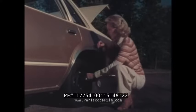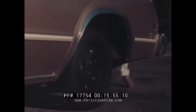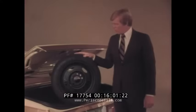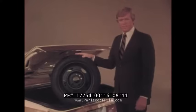The compact spare is easier to handle, easier to install. And when properly inflated to 60 pounds per square inch, it's designed to give you up to 3,000 miles of tread life at speeds up to 50 miles per hour. Small, light, dependable. Demonstrate it. A demonstration will help put your customer at ease.